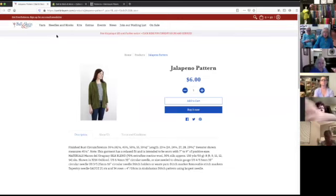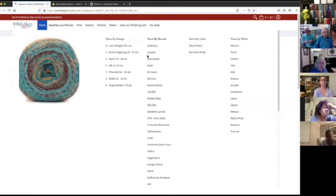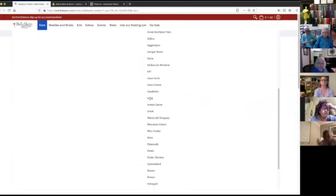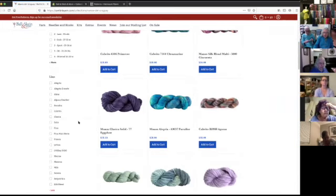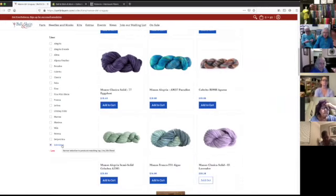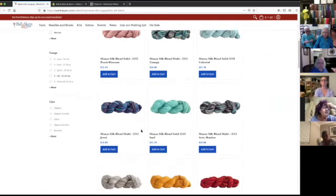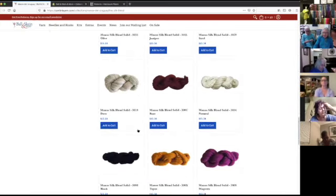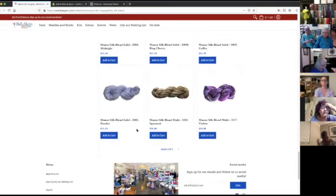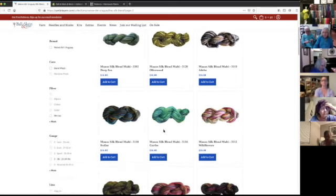So to find all those, if you're on a computer, go to our website, CambriaYarn.com, and go up under yarn. If you go yarn by brand, go to Manos del Uruguay. Then scroll down to where it says line. In here, this is where you'll find the silk blend. So these are all the colors of silk blend. There's a lot of them. I think we've got 80 or something like that in stock. Good grief. Yeah, 3 pages of them. There's pages and pages.